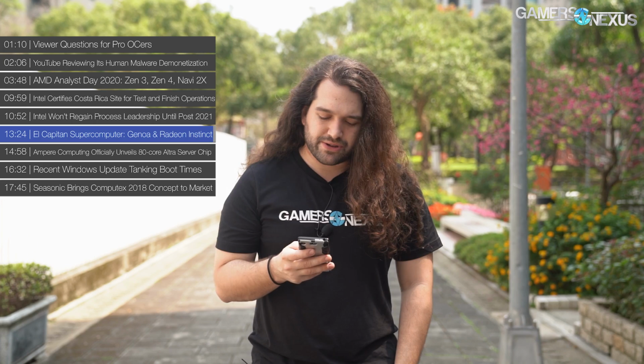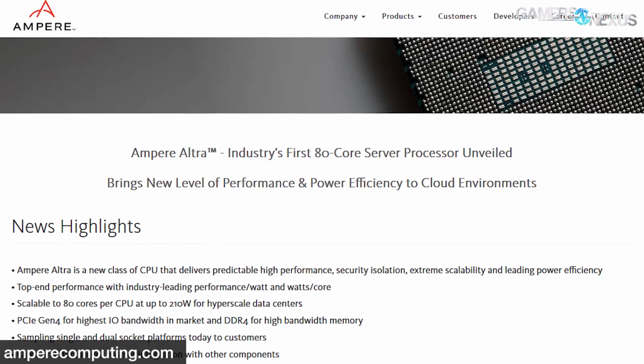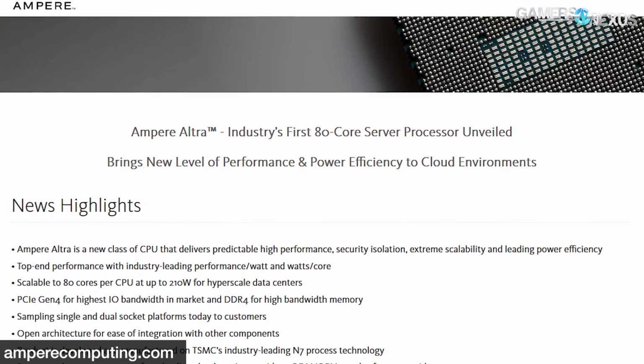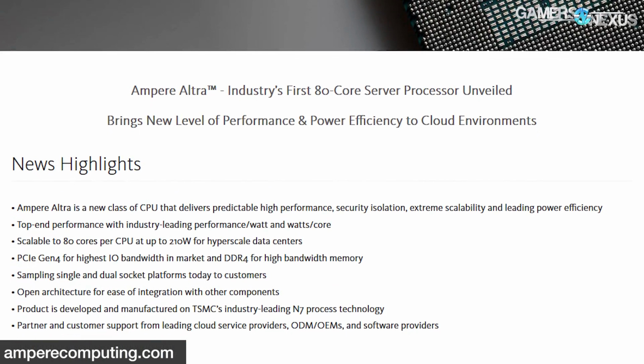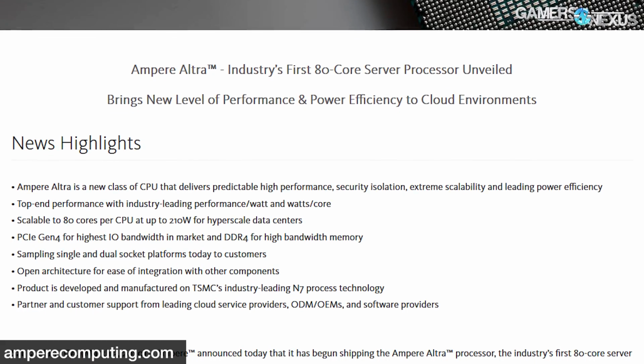NCC-1701-B Constitution class supercomputer. Ampere Computing officially unveils 80-core Ultra server chips. Last December, we mentioned that Ampere Computing was starting to ramp up and prep an 80-core server chip and was looking to compete most directly with Amazon.